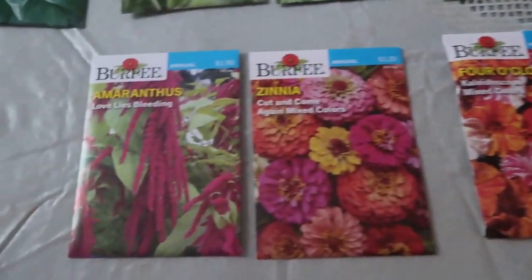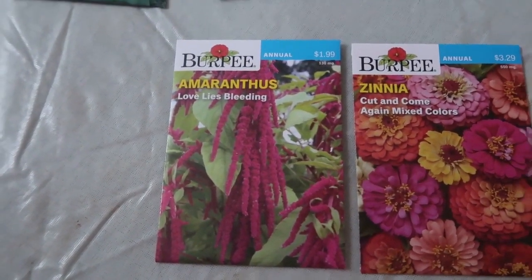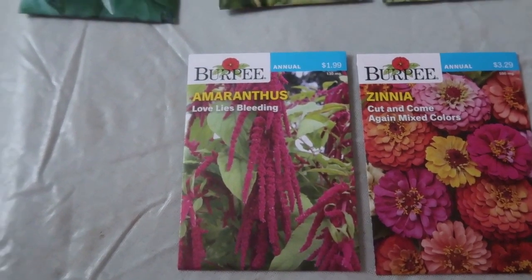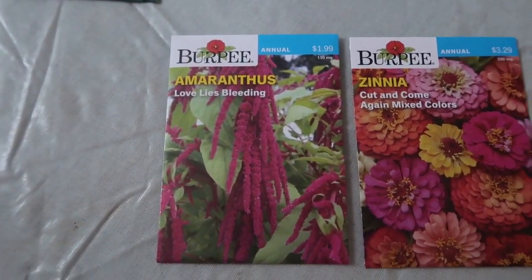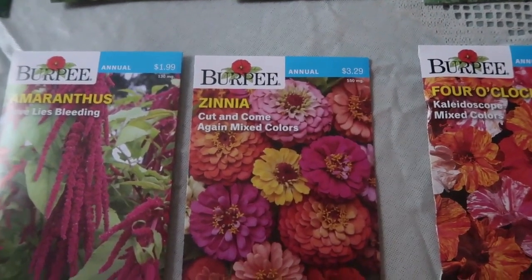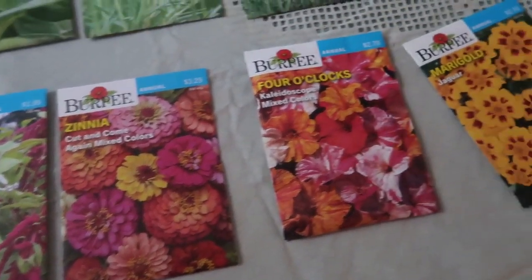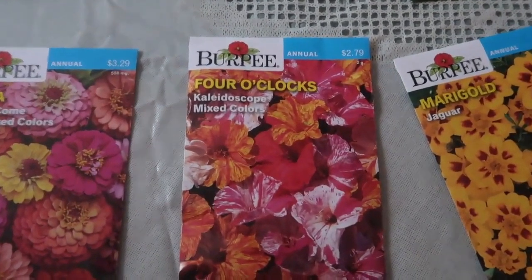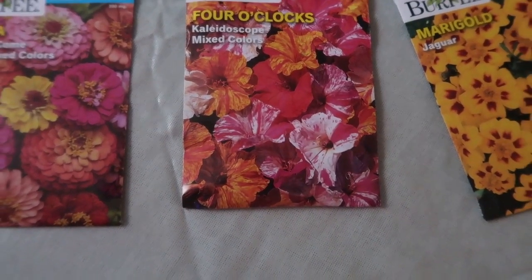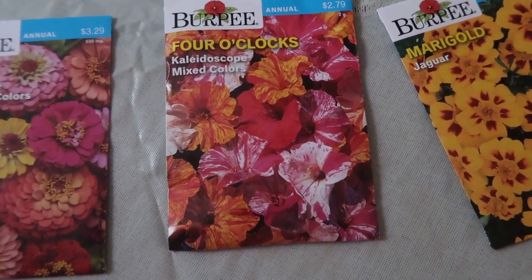And then here for the annuals, amaranths, Love Lies Bleeding. I grew this last year and it was so beautiful. So I'm happy to grow it again. Then this is a zinnia, cut and come again, mixed colors. I love zinnias. Four o'clocks. I grew four o'clocks in the past, and they did very well. So I'm going to try it again this year.